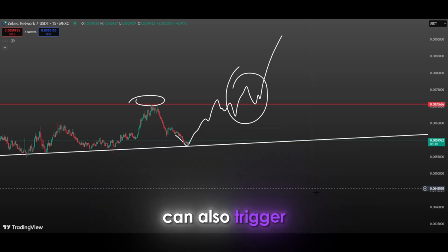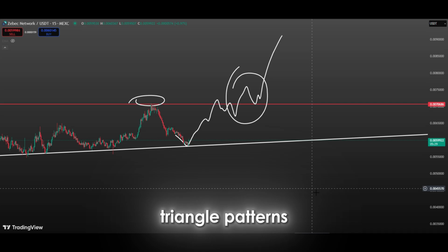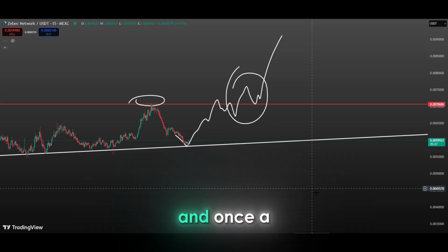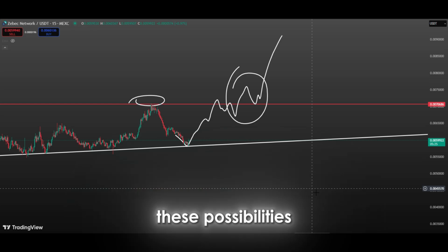Resistance breakouts can also trigger various technical patterns in analysis. Especially triangle patterns, flag formations, or double bottoms tend to complete around these levels. And once a breakout occurs, they often initiate strong moves toward their target areas. The current chart structure also supports these possibilities.